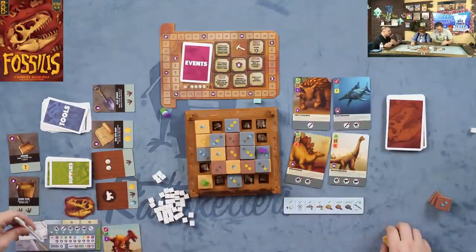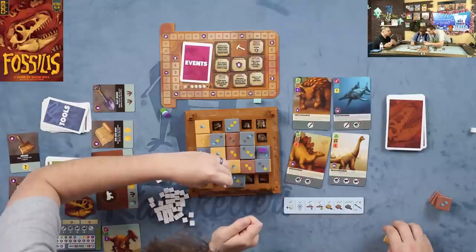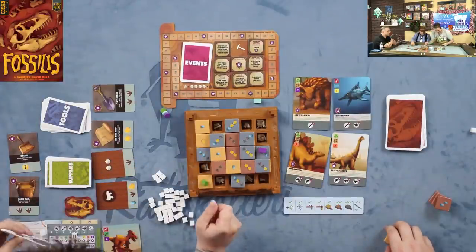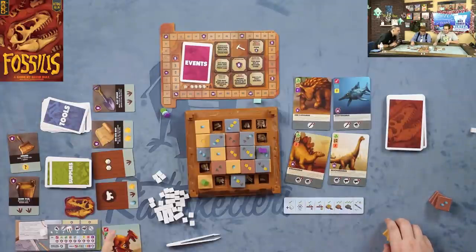Rib cage. Rib cage. Okay. Oh, that's not a rib cage. Get out of there. I pulled the wrong thing. I guess my game's over. Okay, just you and me now. It's awesome. Okay, and then I'm going to take this.